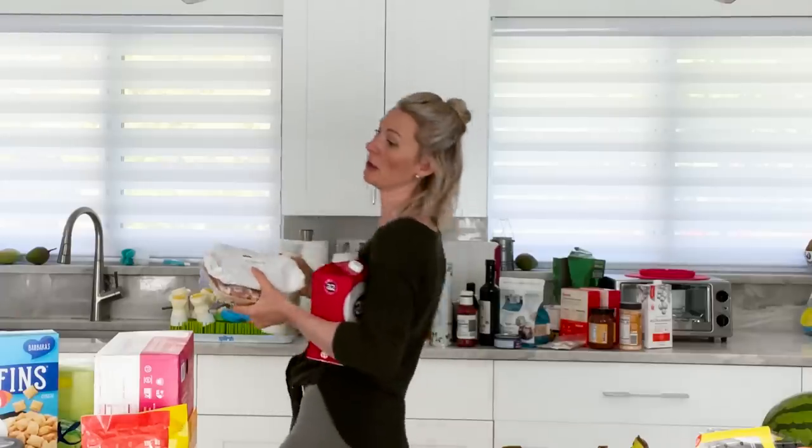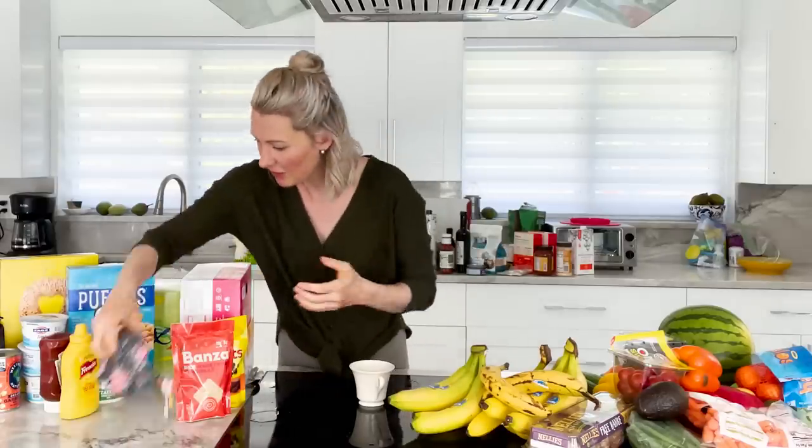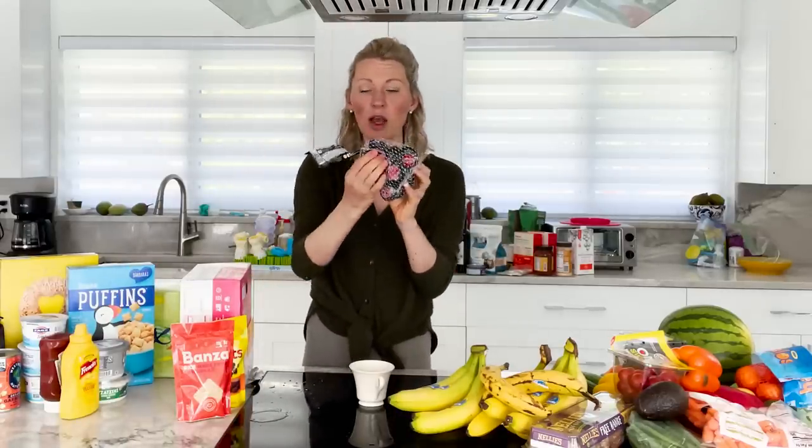What am I doing? Mochis. So baby bells. We actually love baby bells. My son is obsessed with baby bells and I like to switch up the different flavors. So he sometimes says, I want a black one. I want a red one. I want a green one.